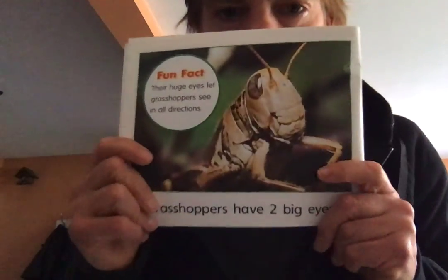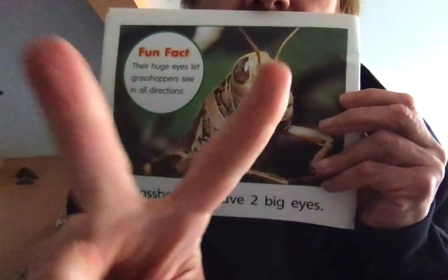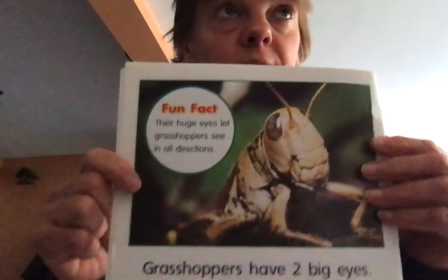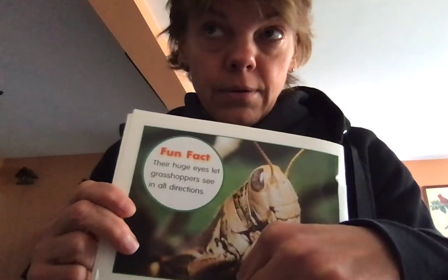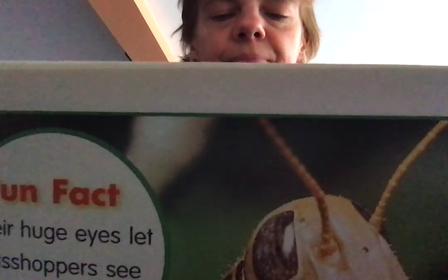Grasshoppers have two big eyes. Two. Let's see, we have one, two big eyes as well. Fun fact, their huge eyes let grasshoppers see in all directions. Can you move your eyes to one side and the other and up and down? Wow. They can see in all directions.